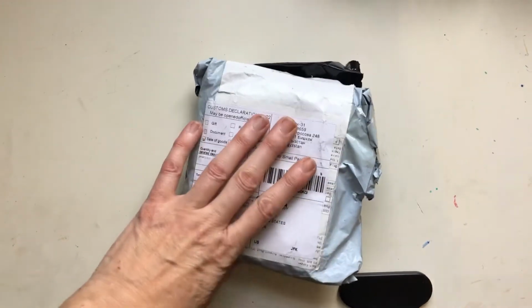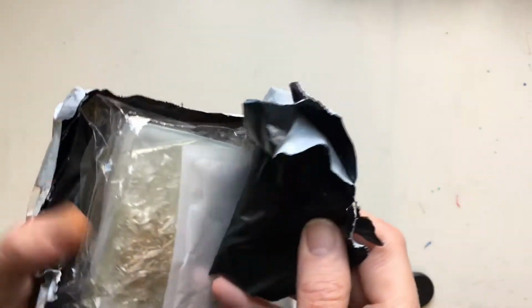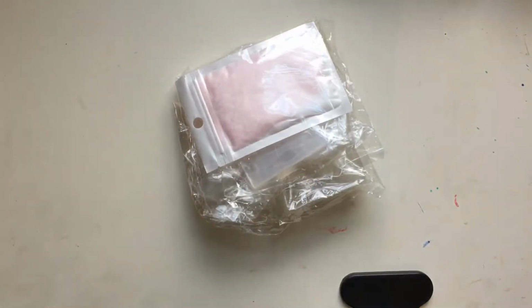And today I got a couple new blind bags that came in. So let's see what we got.